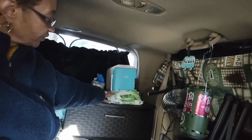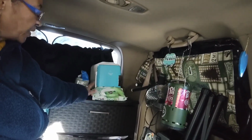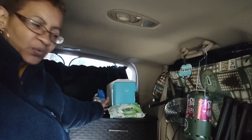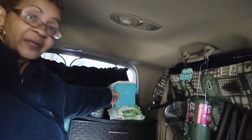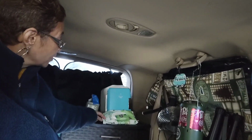I wanted to bring my big freezer cooler in here, but you know what? You don't really need a freezer cooler unless you're going to carry around tons of meat or something like that, or you're going away far. Yeah, I could see that. But you know, this holds meat. I've put meat in there and it stays nice and cold.